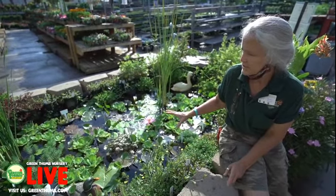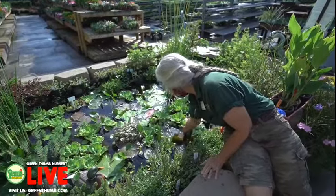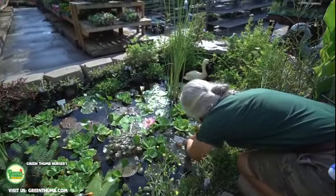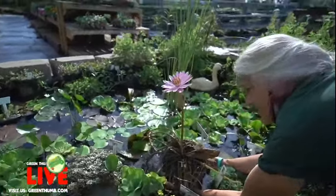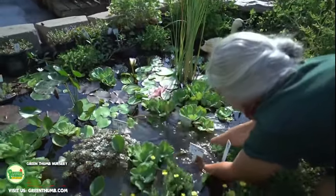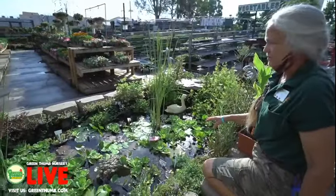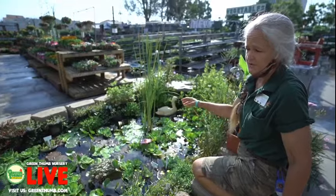Now the water lilies are what we call a submerged plant. So these guys are in pots. If I can pick this one up, he's heavy. As you can see, they're in pots. So they're easy to maintain, easy to plant. You just drop them in the pond and it's planted. Woohoo! So easy.